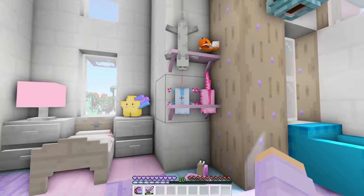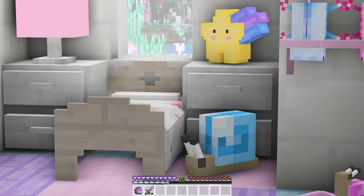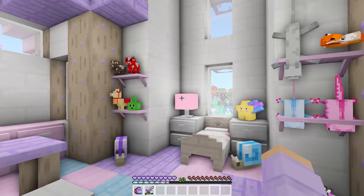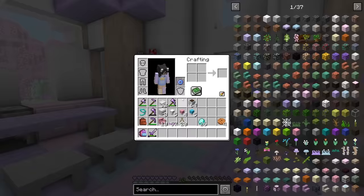Hello, friends. Are you having fun? Wow. Look at my plushie collection. Yeah. This is so cute. I love them all so much. And we were able to fit them all. All right. What else should we display?